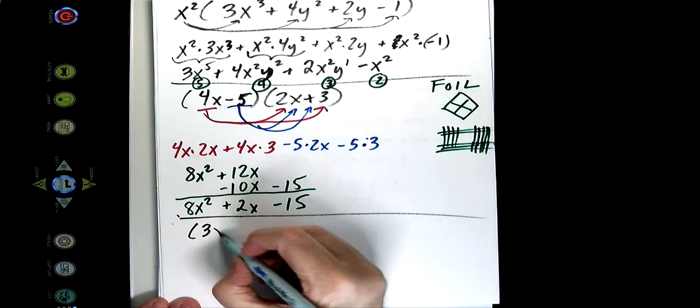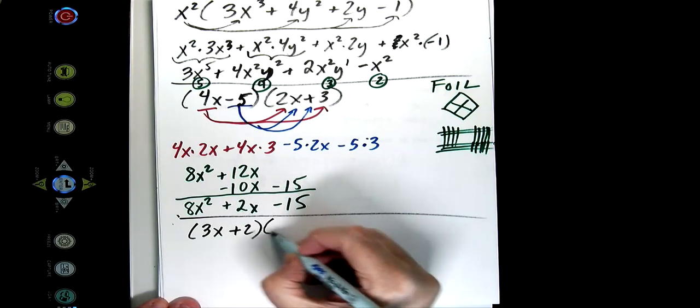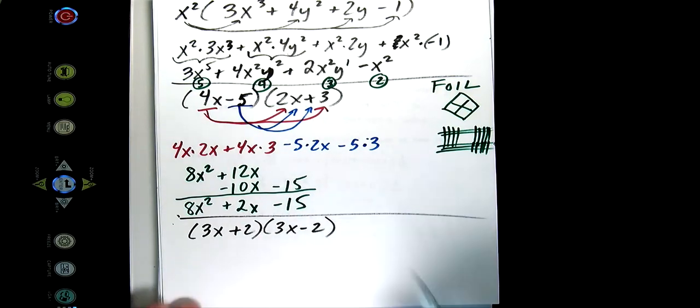We're gonna do 3x plus 2 times 3x minus 2. Why don't you guys give that a try, see what you get.